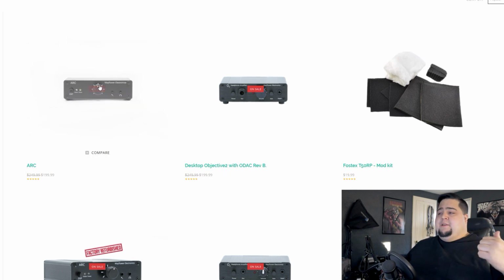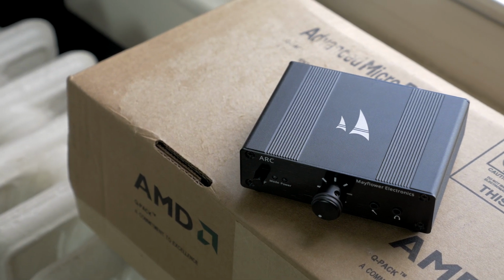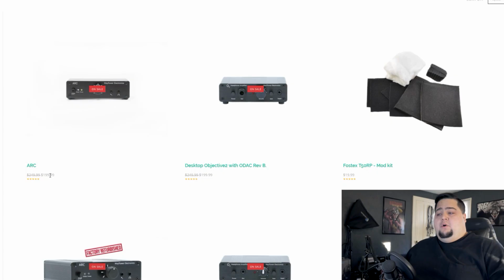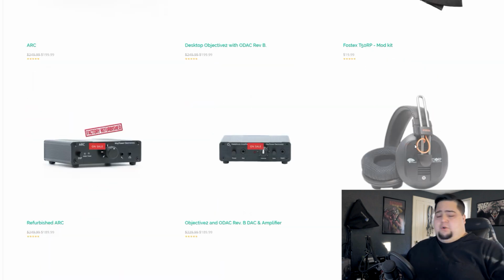At my editing setup, I use the Mayflower Arc, which is a bit more gaming oriented because it actually has a microphone input, which is nice. If you want the microphone input, to run off of a headset or something like that, then I would say the Arc is definitely the way to go. That's also on sale for $200, but if you just want to run headphones, the Objective 2 ODAC is what I use at my main setup just to run my Fostech headphones, which are also on sale over there, which I have right over here.